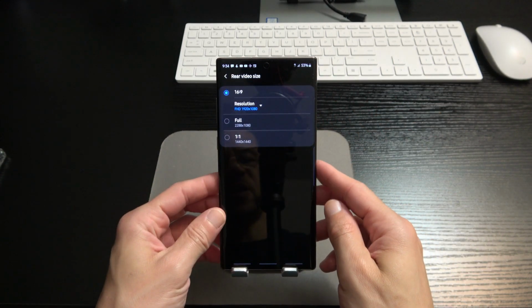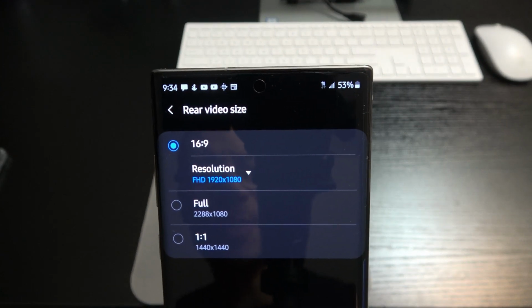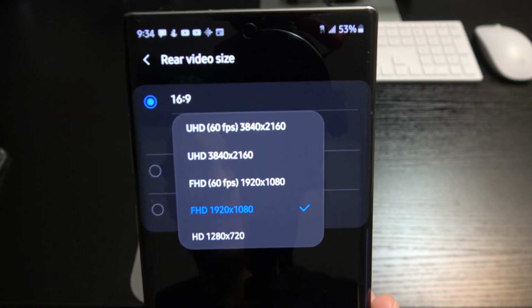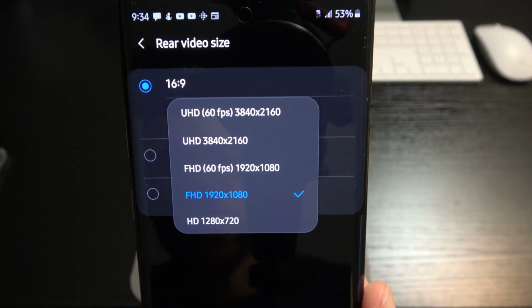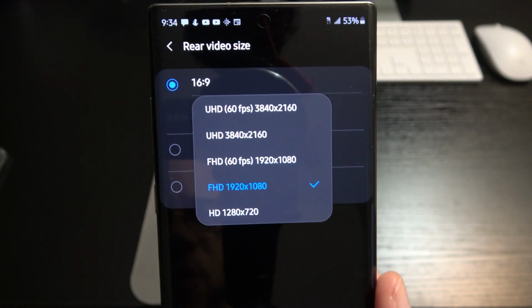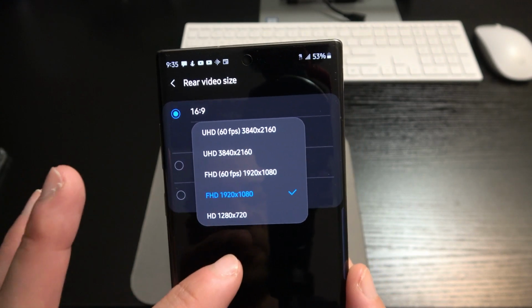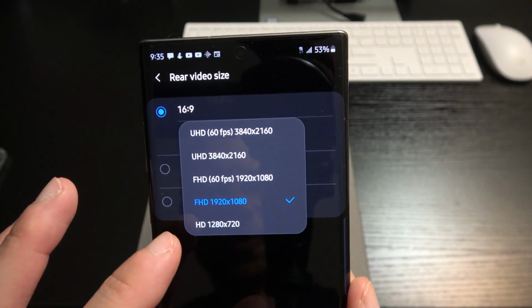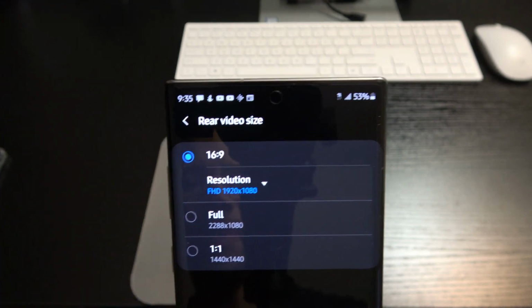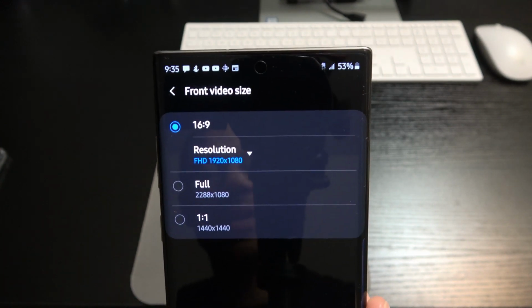Rear video size. Here are the different video sizes for the rear camera. You've got 16:9, full, or 1:1, and if you tap on resolution, then here are the different resolutions. Make sure you guys see that. Those are the different resolutions for the video. By default, it's on Full HD 1920 by 1080, 16:9.